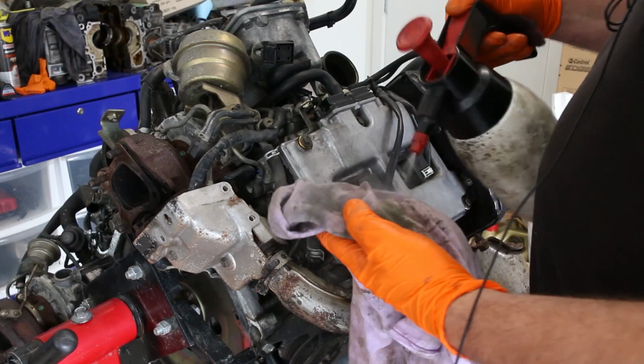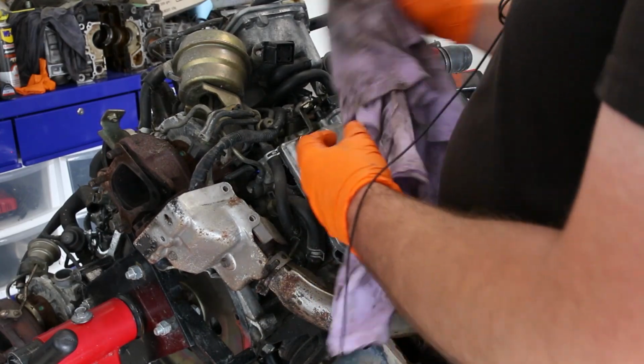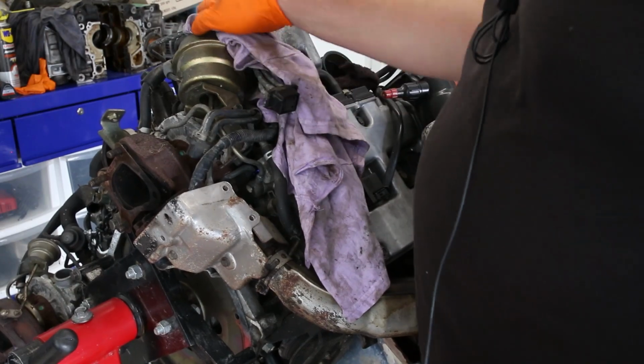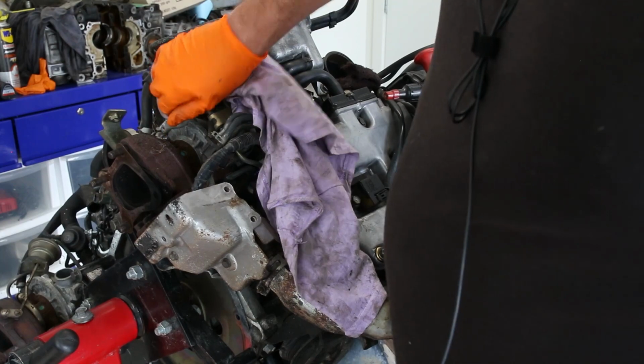This is one of the other reasons I wanted to get the engine out. Not only because it makes doing this job so much easier, but you've seen the condition inside the car, you've seen the condition inside the engine now. Really, this thing is in fabulous condition.